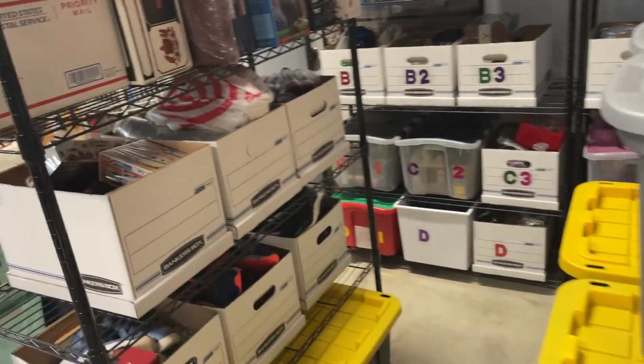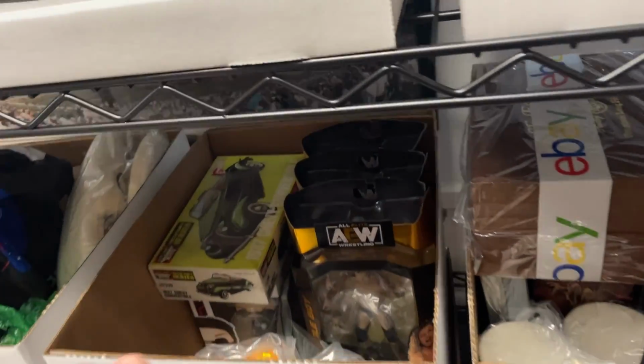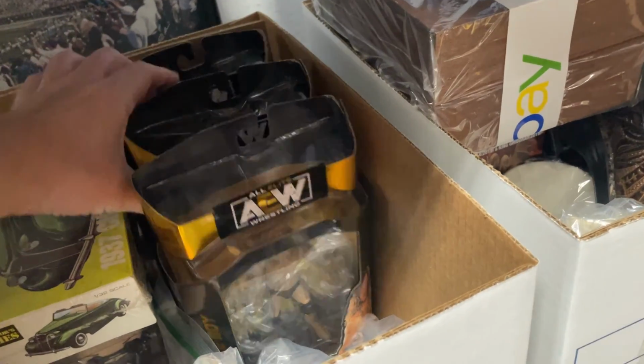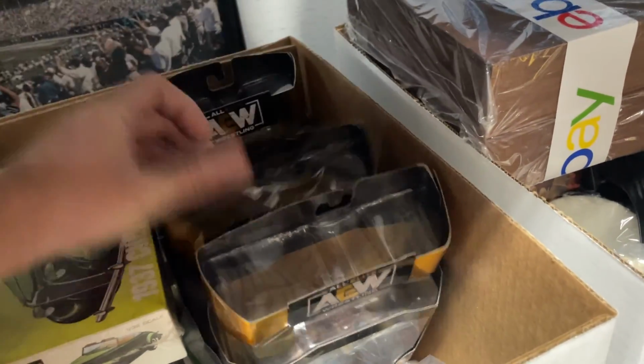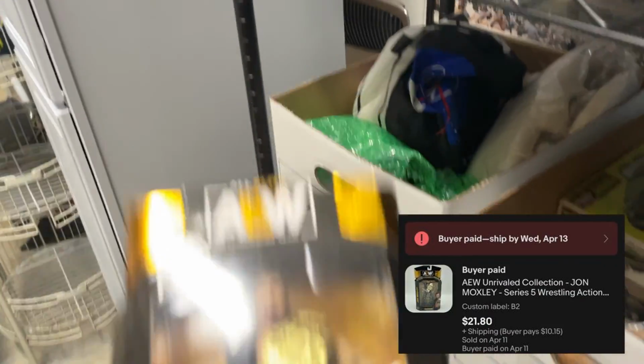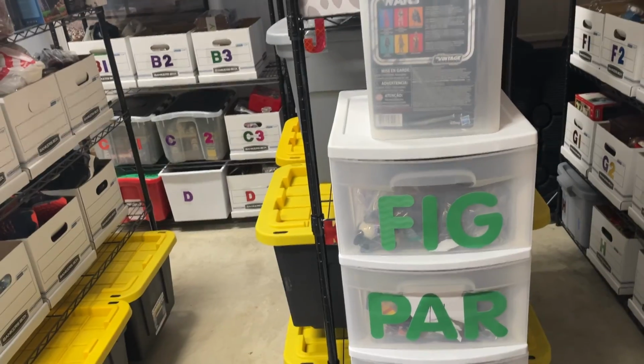All right, the first thing I'm gonna pull is in B2. It's an AEW or WWE wrestling figure. It is John Moxley. I believe that's the name. And this sold for about $22.